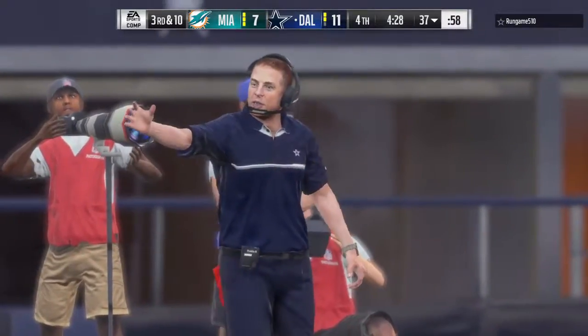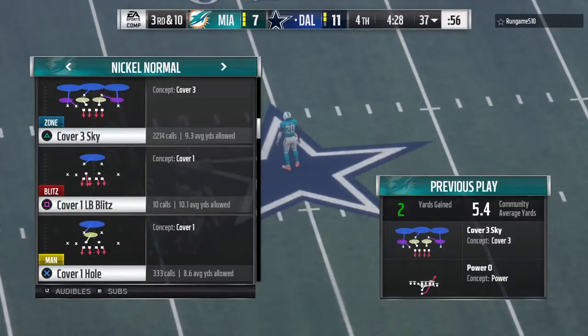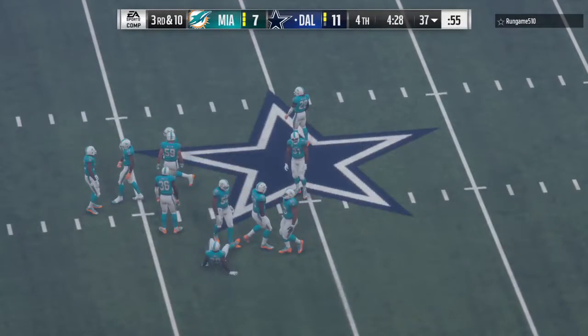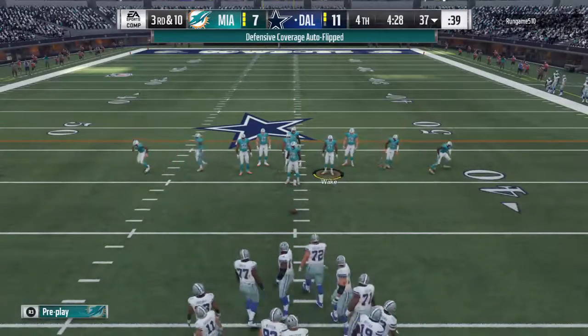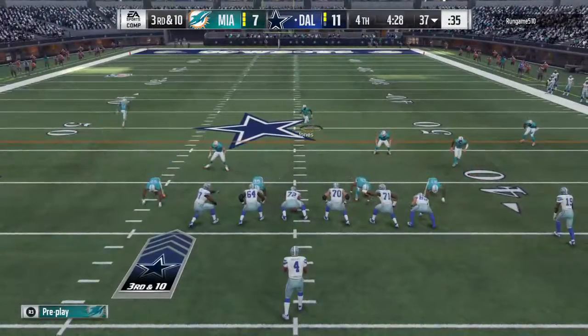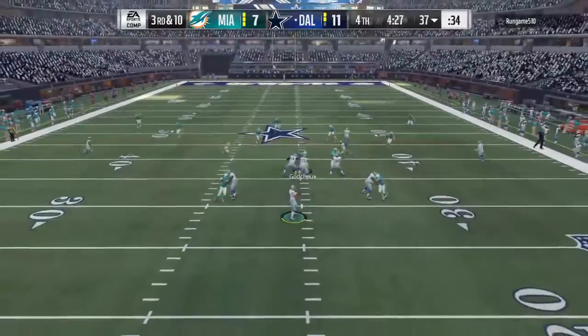And now maybe they want some extra time to talk about this third and long play as we'll get a timeout. It's just their first. They'll be down to 2 remaining as we step aside here in the fourth quarter. The Cowboys on third down. Just 1 for 3 thus far. This is 3rd and 10.